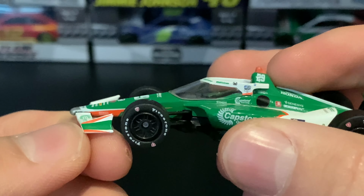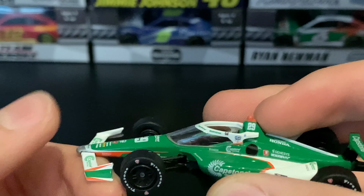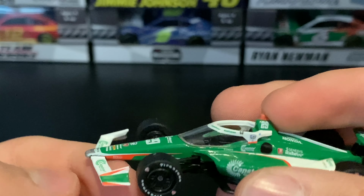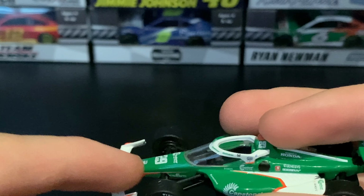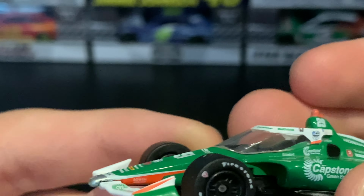Yeah, I wish we would just put all this red instead of just a slash of red and then some white. It's just unnecessary. I feel like if they made this stripe red, I think that'd look better than having this little side piece here. I don't know, it just looks so unnecessary to have.